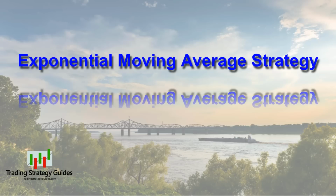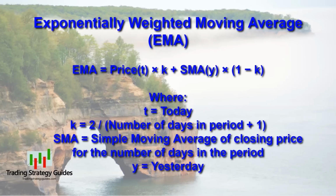A few weeks ago we talked about the difference between the simple moving average and the exponential moving average. What it comes down to is this. The exponential moving average, or EMA, responds more quickly to price movement because it puts more weight on the recent closing price. For you mathy geeks out there, here's the formula for the EMA. I don't think I've ever met a trading platform that didn't have the EMA indicator built into it.